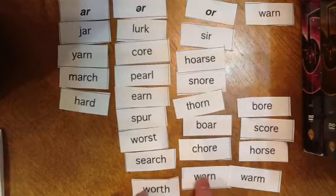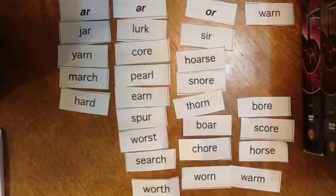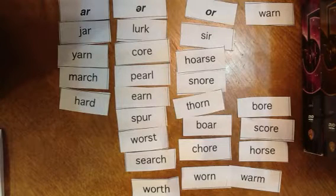Let's see, have we got any more? Maybe some more will show up in a minute.